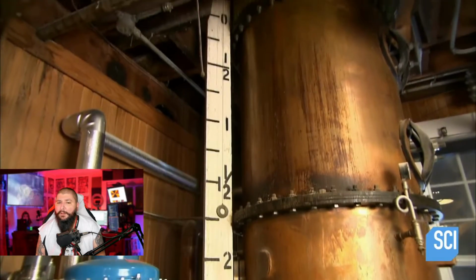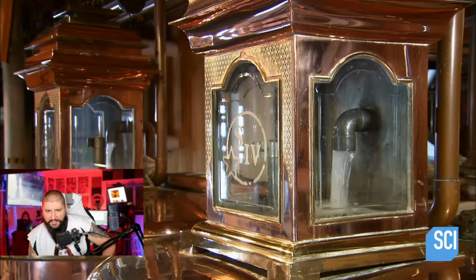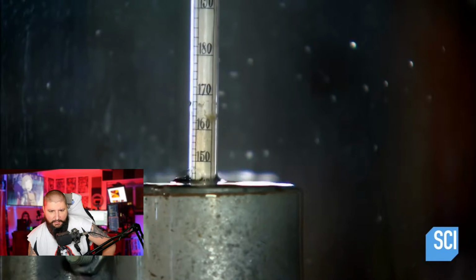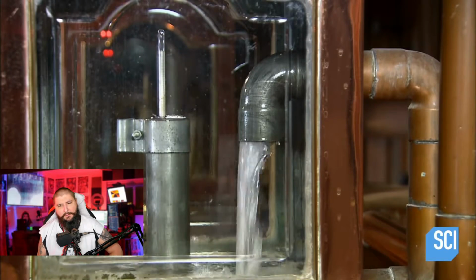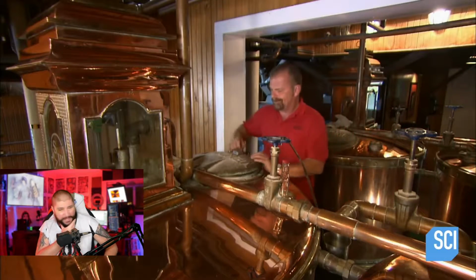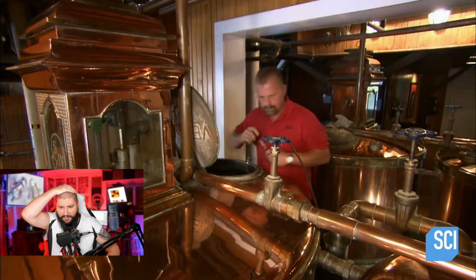Leaving water and other substances behind. The alcoholic vapor rises up to be condensed into liquid. So fancy. After distilling it a second time, the alcohol concentration rises to a strong 130 proof. 130 proof? I didn't know you can go over 100. That's crazy. It's clear with no noticeable color.